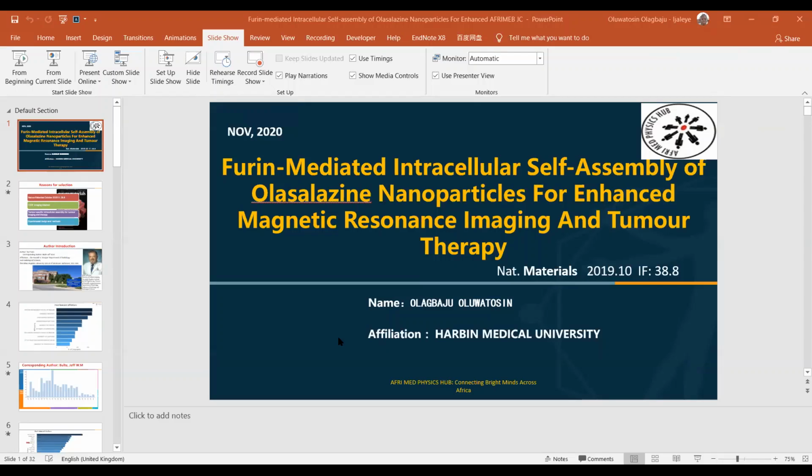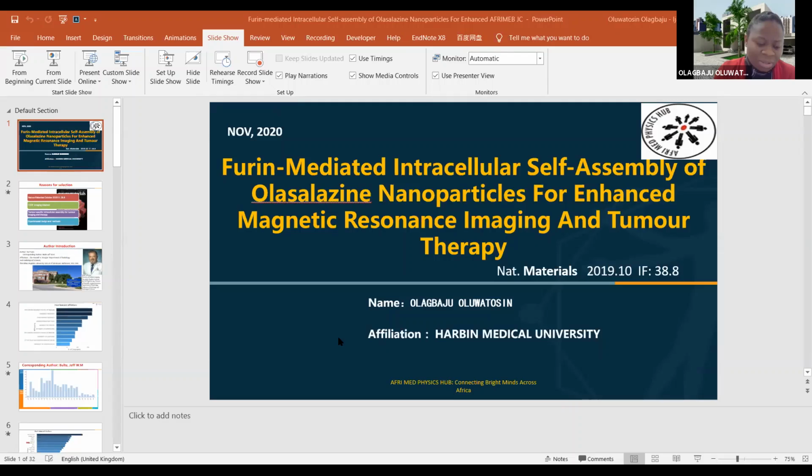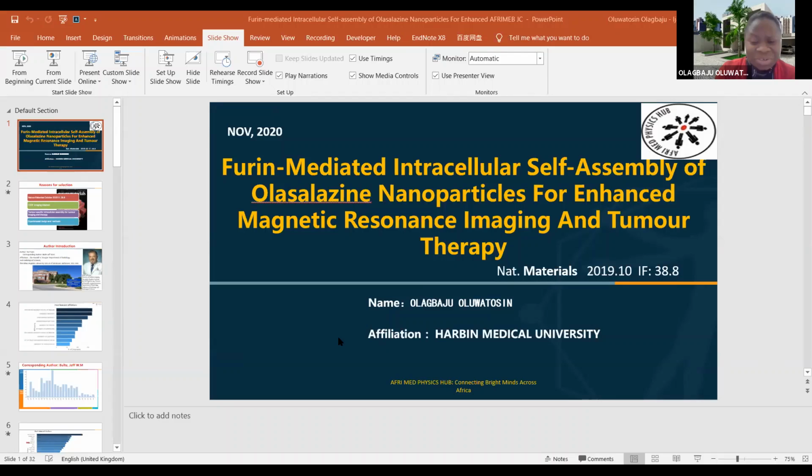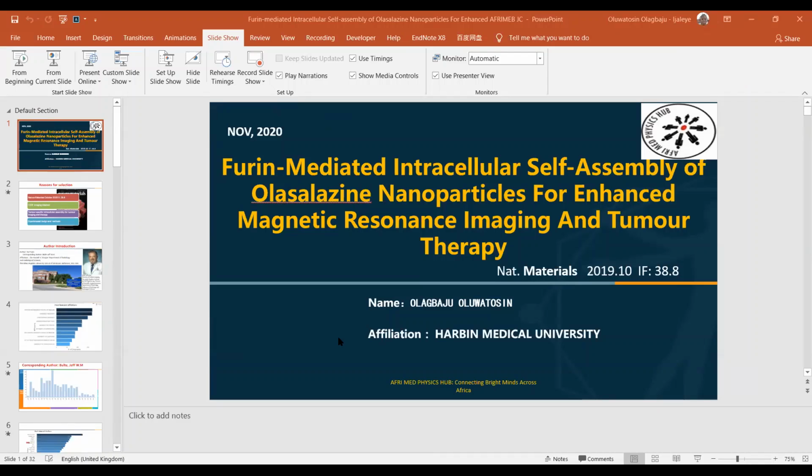I don't know if you've ever thought about which is better. Is it more beneficial? Is it cheaper? Is it more specific? Does it have a high specificity and a high sensitivity compared to using radiopharmaceuticals in nuclear medicine? I don't know if my question makes sense. I understand you. It would be nice to actually make a comparison.